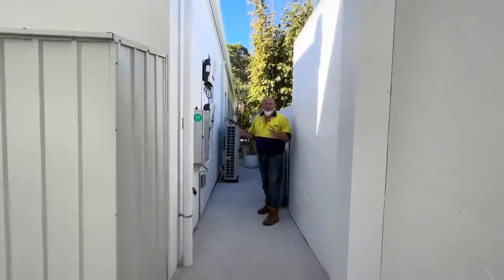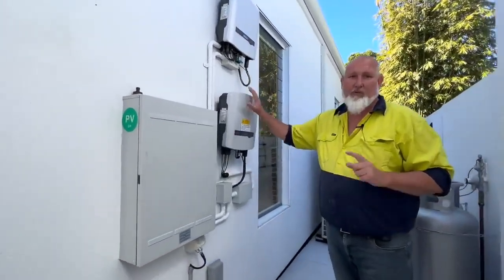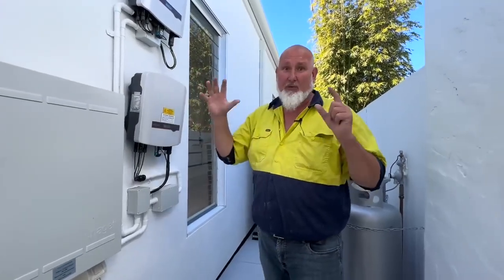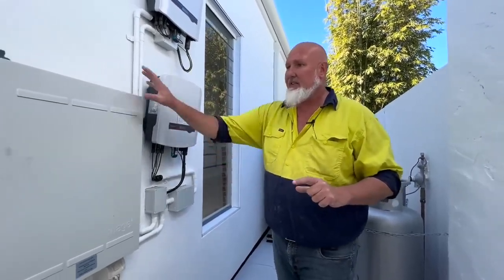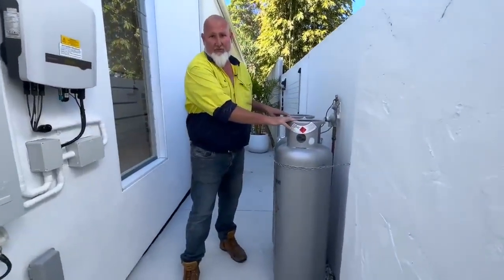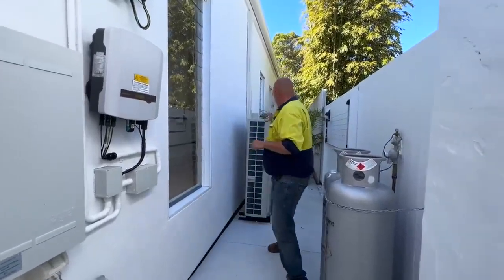Sort of the control center of the outdoor area, or the main functions of the home, solar system. We've got over 10 kilowatts on the roof here. It's a fantastic solar system. That'll really keep your energy prices down. You've got your meter box here, gas. So we've got gas cooktop, gas barbecue, and gas hot water. So that'll help with the energy prices.